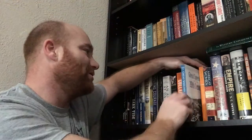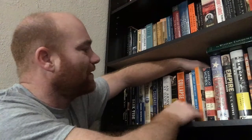Here is a Dover Thrift Edition of Great Speeches of the 20th Century, edited by Bob Blaisdell, and this one had several famous names in it. Let's see here. Theodore Roosevelt, Vladimir Lenin, Gandhi, Margaret Sanger, just all kinds. Alfred E. Smith, Winston Churchill, Eleanor Roosevelt, Cesar Chavez, just all kinds of big names, and those speeches, you know, stuff that would be real good for the classroom if you're looking at primary sources. And so I picked that up.